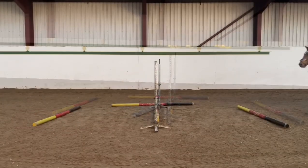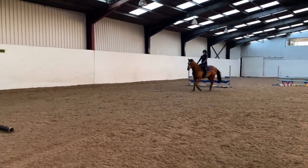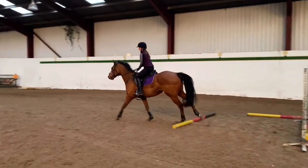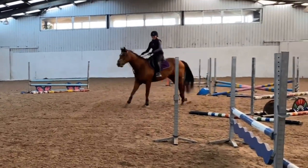So there we go. This jump here is going towards the spooky corner that he didn't particularly like, which is why I think he had that fence down. And then he engages brains. There's a spooky corner behind us there. Oh, oh.